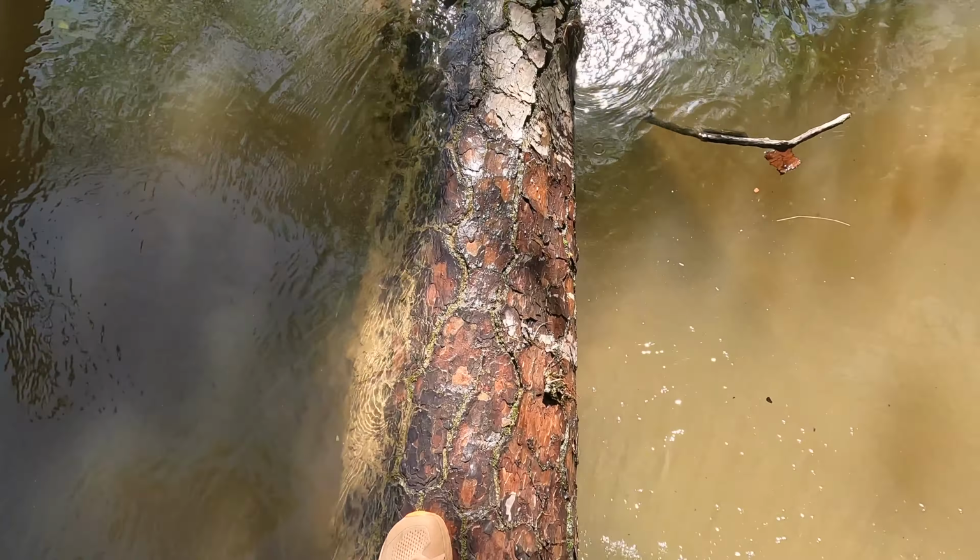All right, so I crossed this. I don't know if I'm going to make it back though. Oh boy. Whoa. Oh. Rusty, that was scary, huh?